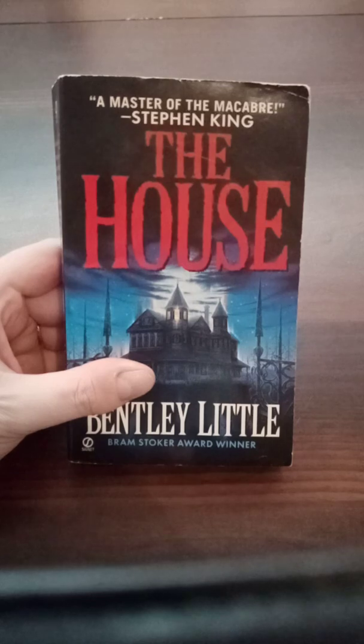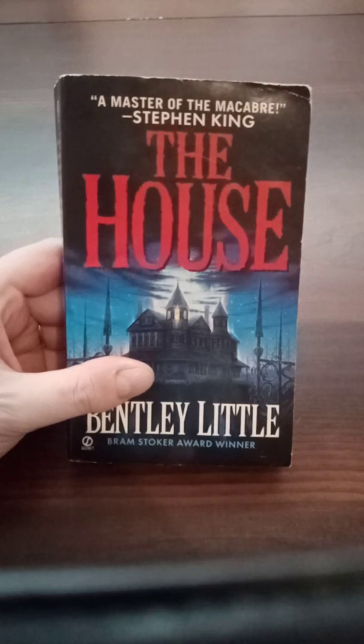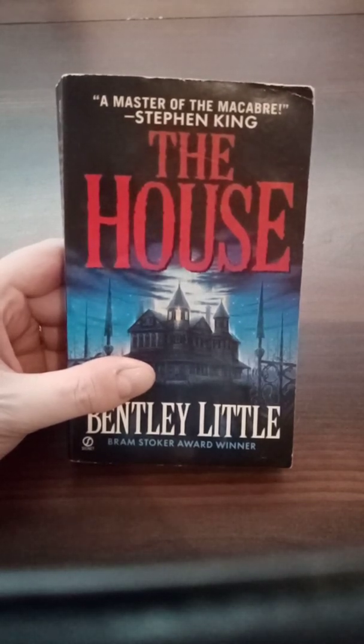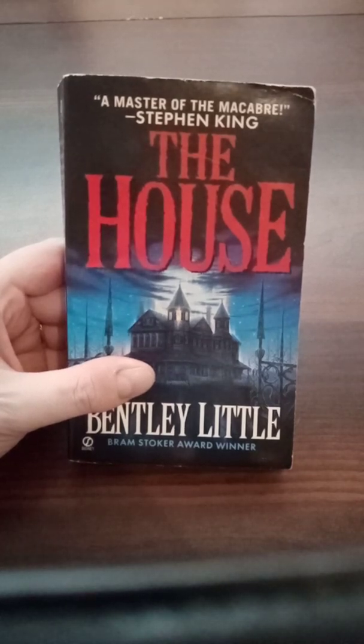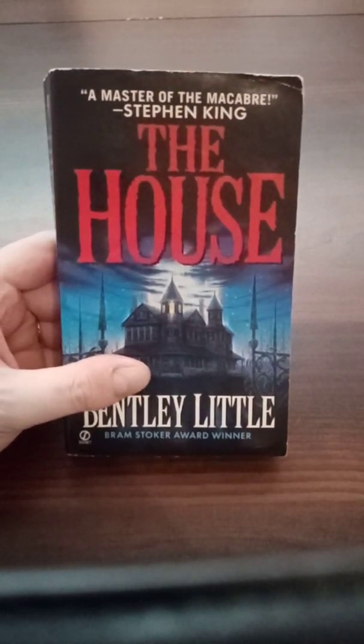I mean, how this got past an editor, I'll never know, other than they had to meet a deadline. From 1990 to 2010, Bentley Little published a book a year. So being charitable to him, it is probably very, very difficult to write a full-length horror novel every year for over 20 years and maintain a high standard. So I think that, I mean, there's all kinds of clunky phrases in this, which an attentive editor would never have allowed to slip by.